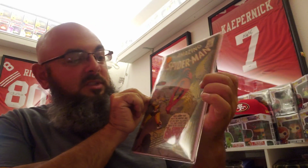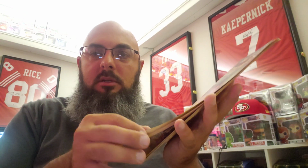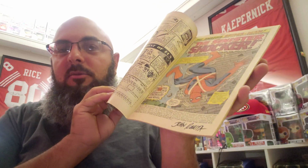This was the one that he called me about, and I'll go ahead and take this out of the package so I can show the reason behind me picking it up and willing to wait for it. Luckily, he was willing to work with me too, so that was always a good thing. ASM 46, first appearance of the Shocker. And it's not just a regular ASM 46. It's actually in pretty good shape. It can use a clean and a press, but the inside cover has John Romita's signature. So I thought that was a pretty cool little extra to it. But it's actually not in bad shape.